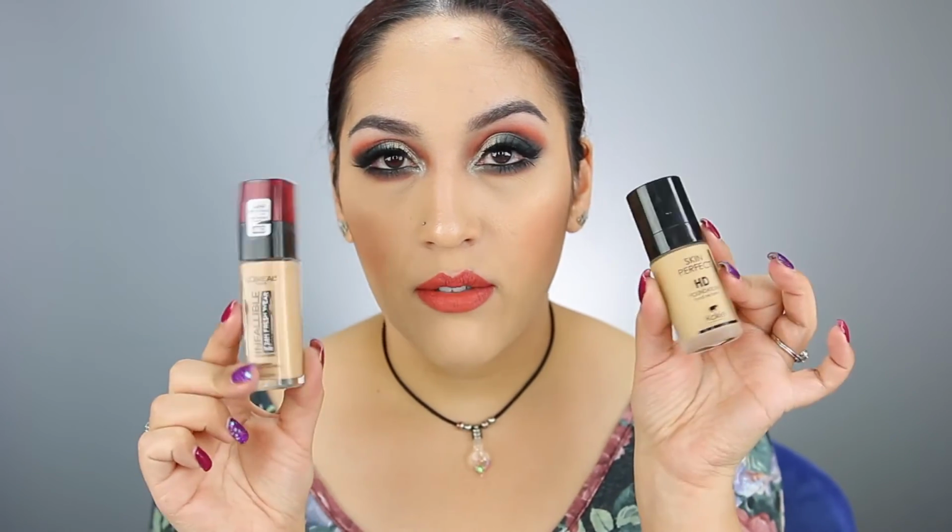This one is very long lasting. I did find even by the end of the day it looked very beautiful on the skin. Another great foundation, but both of these were standout foundations to me from the drugstore. I would definitely again recommend one of these two.